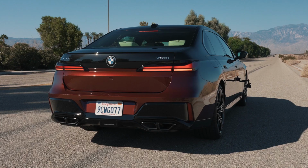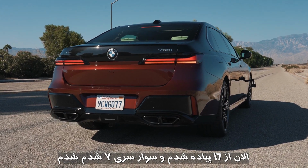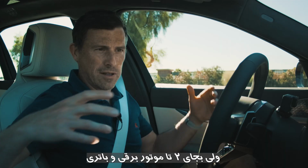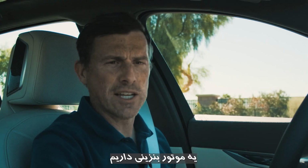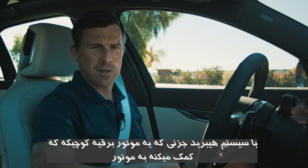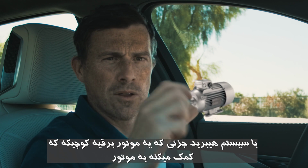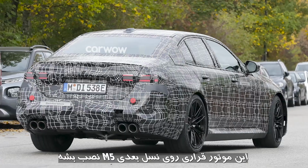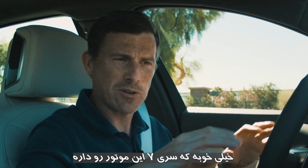Pretty rapid. I've jumped out of the i7 and I'm now in the 7 Series. So it's pretty much the same car, but instead of the 2 electric motors and battery pack, we've got a good old-fashioned internal combustion engine. It's a 4.4 litre twin-turbo V8 with a mild hybrid system, so a little electric motor to boost the torque. This engine will actually go into the next M5, so it's an S engine. Pretty special getting that in the 7 Series.